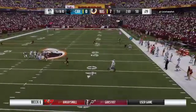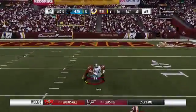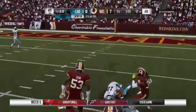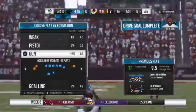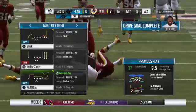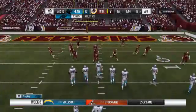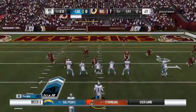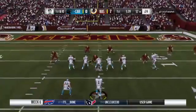Escaping the pressure right. Looking here for Smith downfield. Oh, wide open, complete. And he'll be marked down deep in Washington territory. And give him a gain of 37. In our pregame meeting, all they talked about was keeping him hemmed in and wanting him to make his throws from the pocket because they knew he was pretty dangerous if he got outside, and he just showed it right there. Pretty good arm, too.